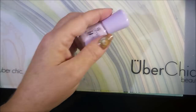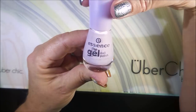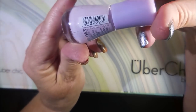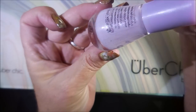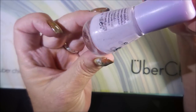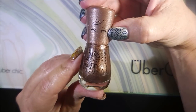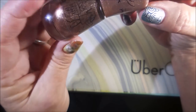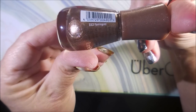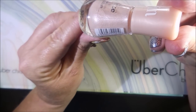Some of these are exclusives for Fred Meyer, and we don't have Fred Meyer here, so she knew I wasn't going to have them. This one is Whisper of Spring, and it's got some shimmer in there, too. It's really pretty. Then we've got another one with a face on it. This one is Fleming Gold, like flamingo, but Fleming Gold. It's cute, and this one's got a lot of shimmer, too. And this is Engaged. So pretty.